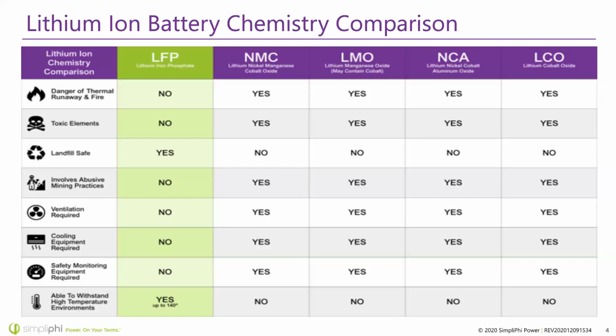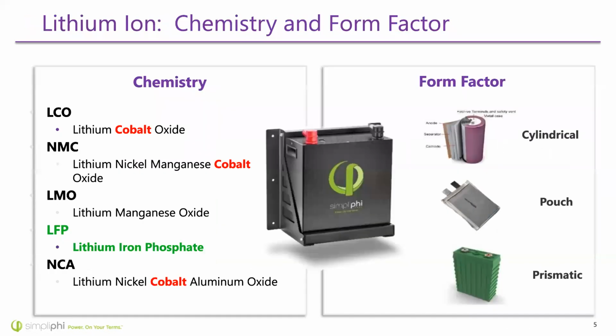And then something really important for the variety of temperatures and environments that batteries can go in, so you can reach a wider audience, is its ability to withstand high temperature environments and even cold environments. And so with LFP, SimpliPhi specifically, we can reach up to 140 degrees Fahrenheit, that is 60 C. So with that in mind, keep those chemistry comparisons forefront and understand that the big takeaway is from safety, supply chain, and extra costs that may not be reflected in that upfront price tag when discussing with customers.